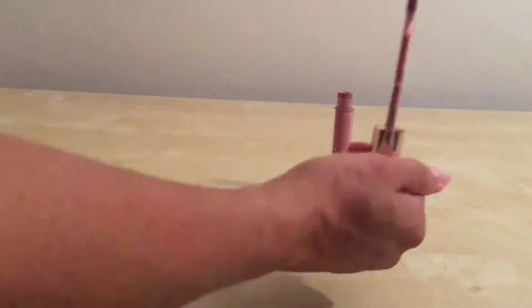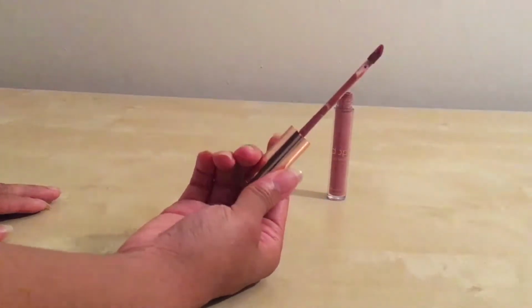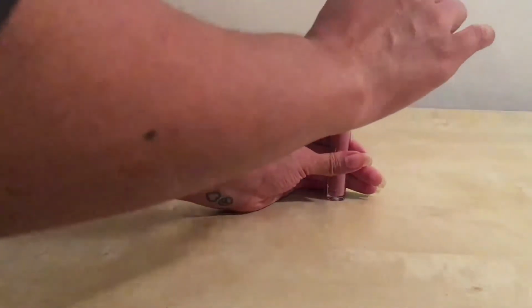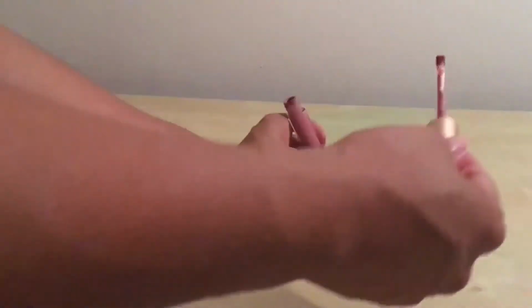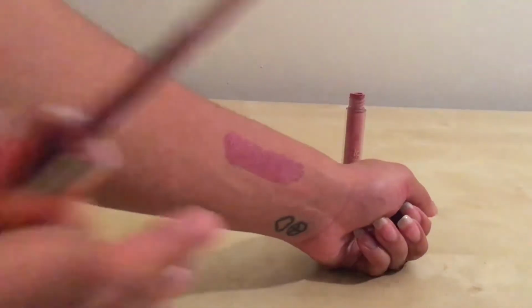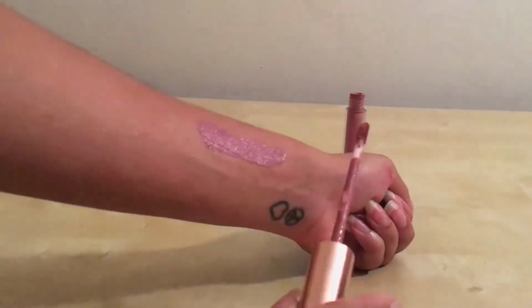It's long enough for you to really get a grip on the hold of it, and again, the angle of the wand makes it really easy to apply it correctly. So this shade is Wifey. It's kind of like a rose, like a dusty rose color. And let me just do a swatch for you. So you can see here, it goes on really smooth, and the payoff is great.